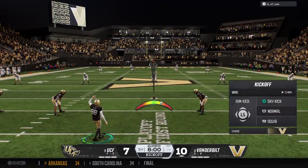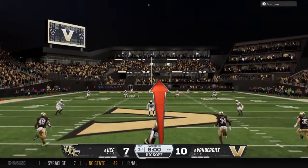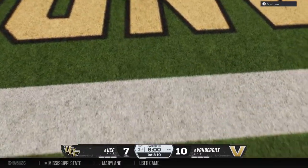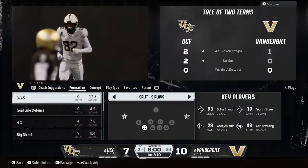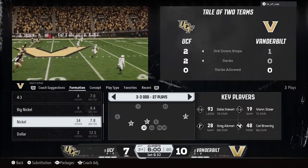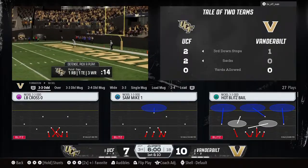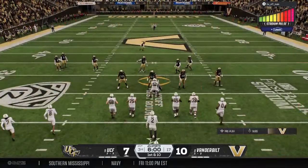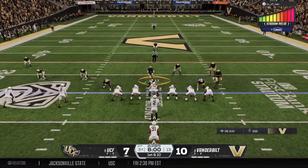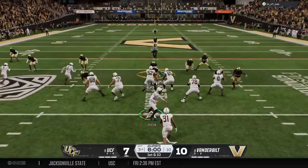Commodores will kick this away to start the second half. This one is not returnable. It's out of the back of the end zone. And here comes the UCF offense back out on the field. Emphasis here on cutting down on turnovers, a couple of them in the first half, and that's why they're trailing.